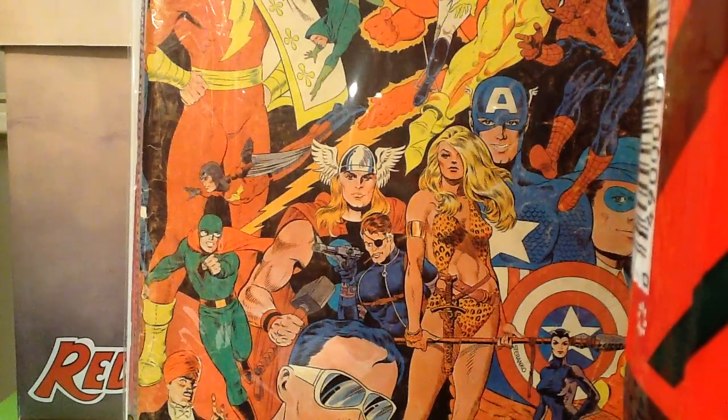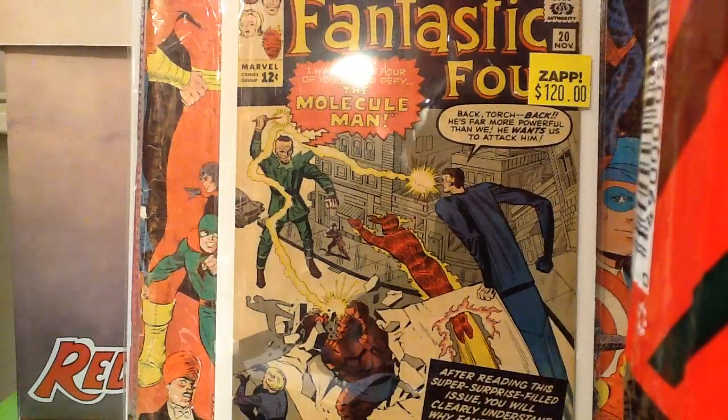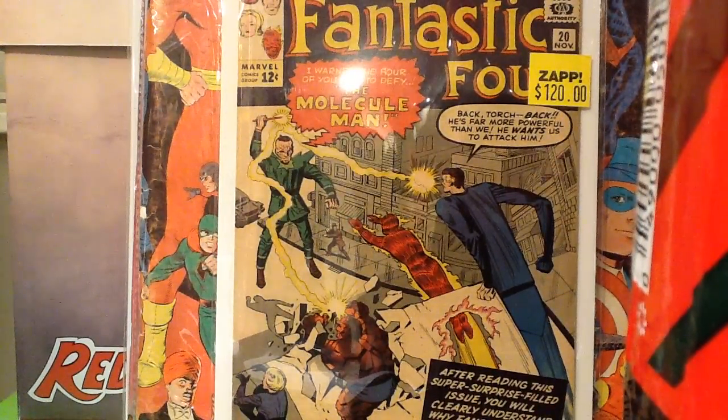The last of the Fantastic Four books that I'm going to show. Fantastic Four #20, first appearance of Molecule Man. I always wanted this book for that reason, just because I was always fascinated by the character. Got that for $60, but I didn't know at the time that there's also a letters page that has a fan letter by George R.R. Martin from Game of Thrones fame.